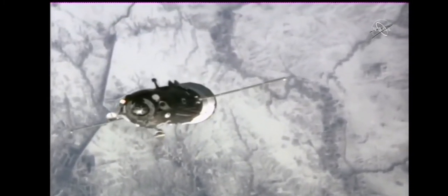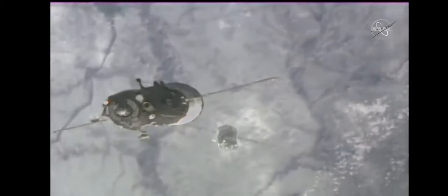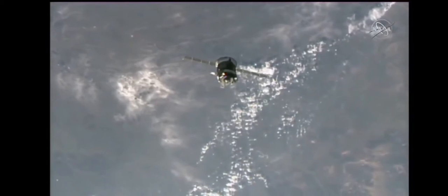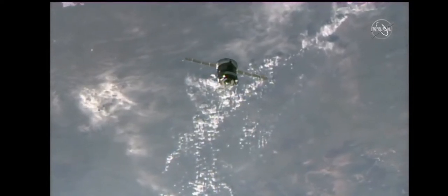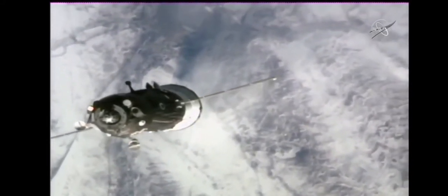Range 53, closing rate is 0.2. Less than 50 meters to go. The Kurs automated rendezvous system guiding the spacecraft autonomously to its docking port at the Rassvet module. 3 crew members inside. Only in space for 3 hours and 16 minutes, but already just less than 50 meters away. Their new home on board the space station.